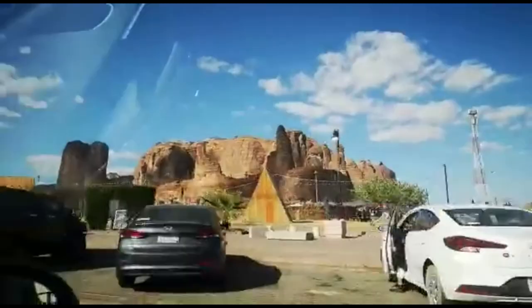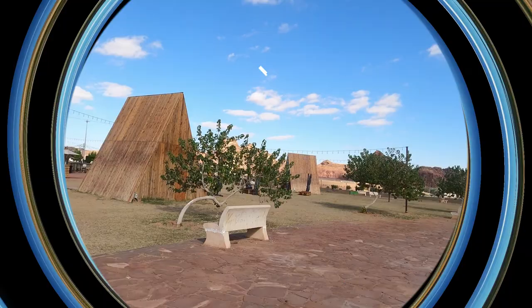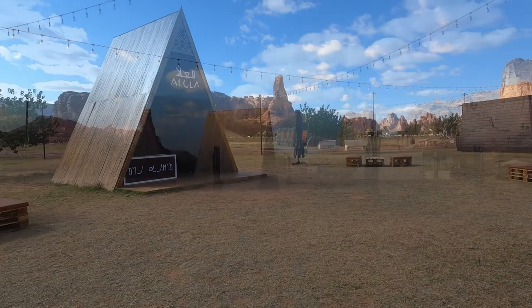We reached Winter Park at 2 p.m. Winter Park is the meeting place for people who have booked their visits to the historical sites. You can book your sightseeing tour through the government official website. Buses are available at scheduled timings.